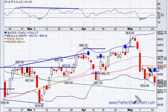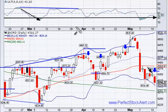Now we can get bounces whenever you get in the ultimate oscillator situation where you fall below the 30 line. You'll see a lot of charts out there doing that all over the place. So when you see that, tighten up your stops. If you get a bounce, then you get stopped out, fine. Then be looking for a new opportunity to get short again.